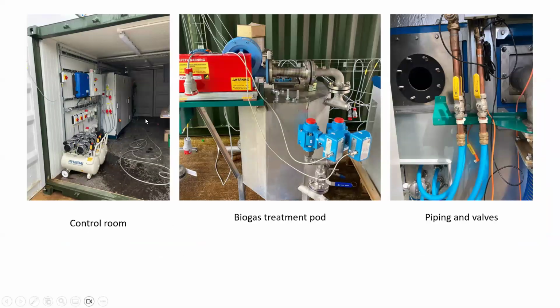Then we mentioned the control room here, which was taken halfway through the build. All the electrics and control panels are linked up and ready to go, with just the last bits of wiring to do. In the middle you've got the biogas treatment pods. As we explained, this one is for the biogas, to take out the hydrogen sulfide. And on the right you've just got some piping and some of the engineering work.